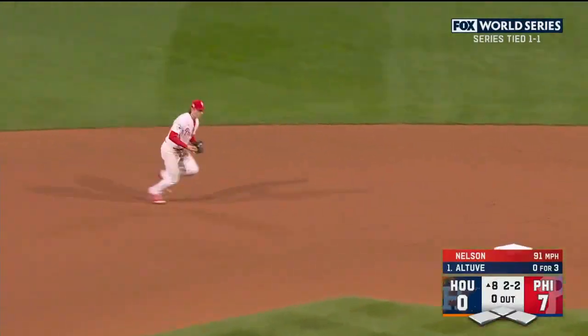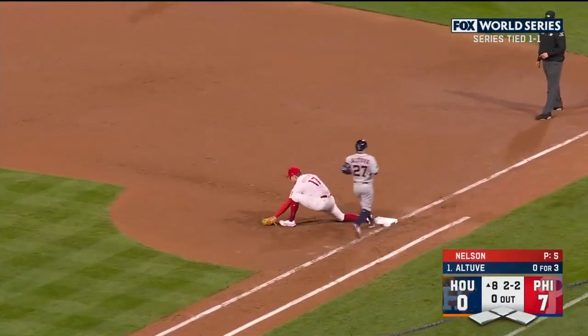Ground ball to short. Bryson stops. Takes his time. Throws him out. 1 gone in this 8th inning.